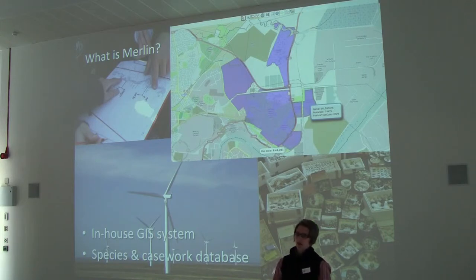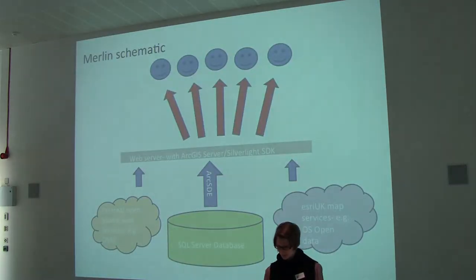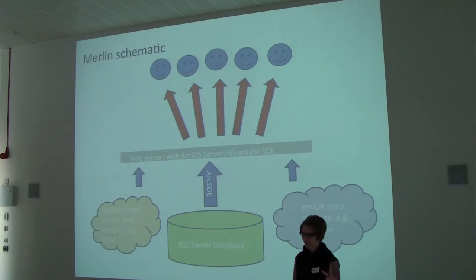The database holds species records from our monitoring, casework records from cases we've been involved with, and investigations data. The Merlin system that we have now was launched in November of last year, so not all that long ago, and we're partway through a redevelopment project. We still have another couple of years of development time to keep working on it and expand it further to other areas within RSPB. There were a couple of geeky slides made by some of my colleagues.